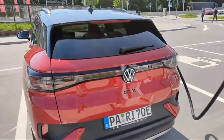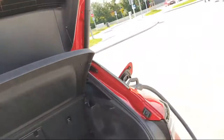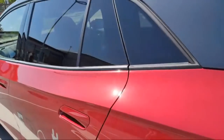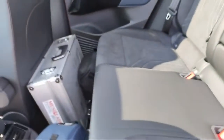Inside it looks exactly the same. There's no difference. Exact same car. Same thing down here. I would want this for my ID.3. Nice color. What efficiency are you getting? Well, I only drove 30 kilometers and always full acceleration, always full top speed on the highway when I could. So it's very high. I think 300 something.